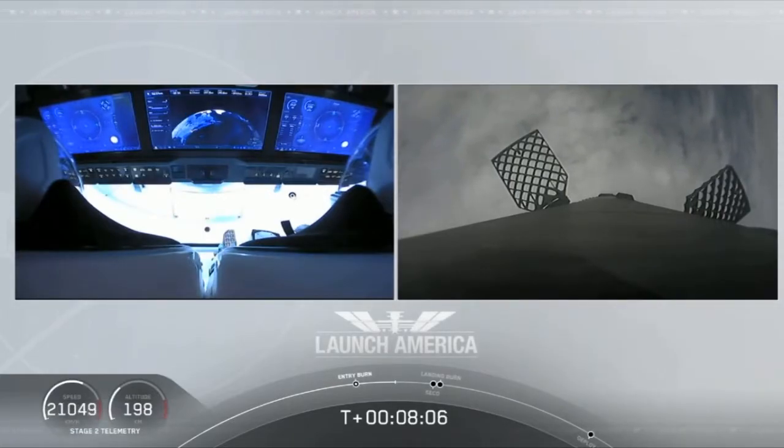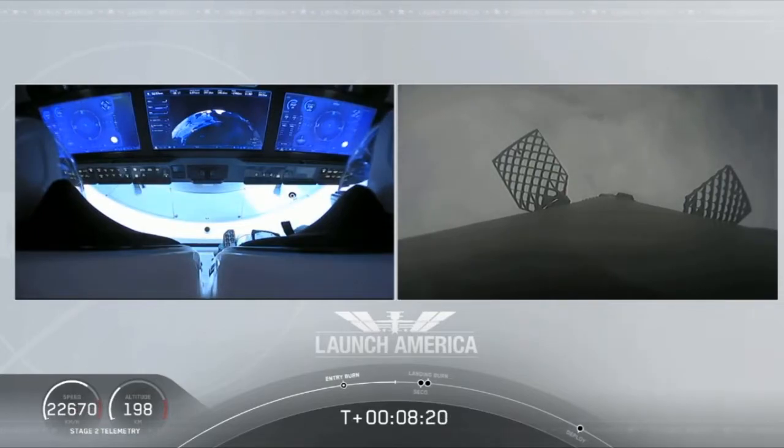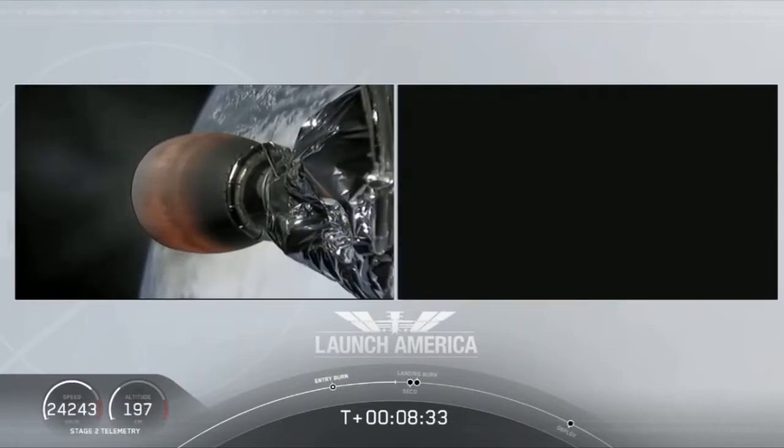It's such a cool view on your left screen, seeing Bob and Doug on Dragon. Right now, you can see the displays that they are seeing themselves. "Terminal guidance." "MVAC throttle step." We are coming up 25 seconds or so away from SECO, or second engine cutoff. This is also the point where Bob and Doug are experiencing their highest G-force. We're seeing the counter tick up to right about 3.8.